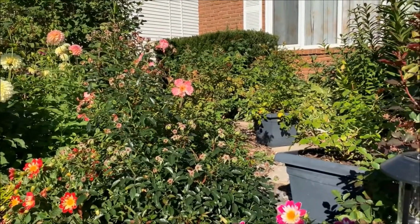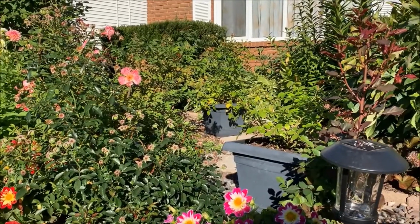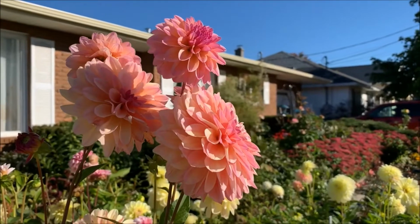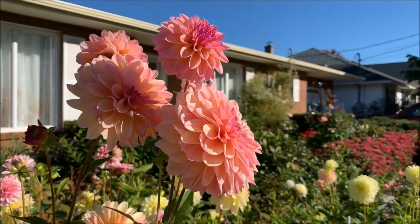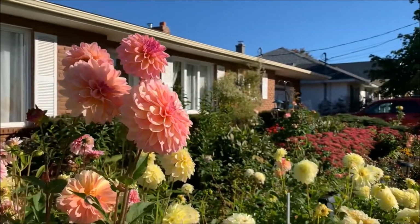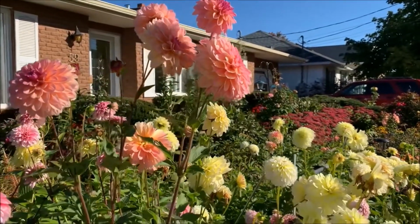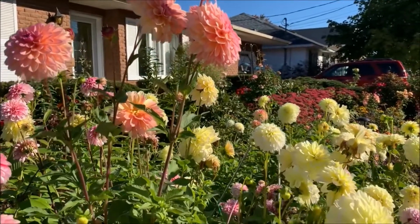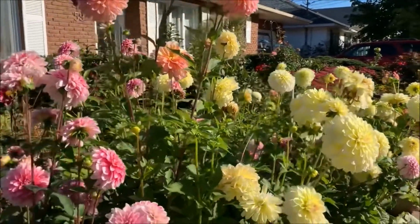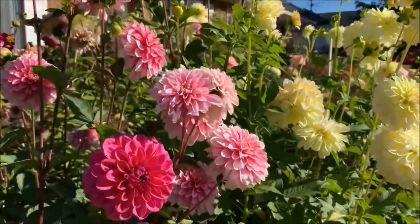So one of these roses will go on the space that's being occupied by the poppies currently. Last night there was a frost warning, and there is a frost warning again for tonight. The temperature will drop to 3 degrees, so it's getting cold, and the dahlias seem to be not affected. They are looking so beautiful. The colors are just like candy.